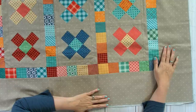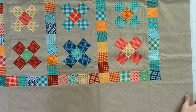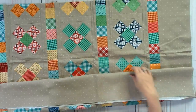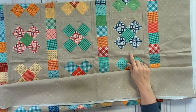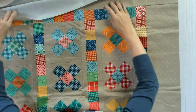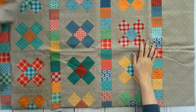I'm not sure. So this is the bonus setting from that same book. And I used C745 pewter for the background. And the reason why I used that, I think in the book she has navy or a different color, and I wanted it to match my bedroom somewhat. So this was kind of a grayish. So I pieced this. This didn't take very long, but it was a great way to use up scraps.